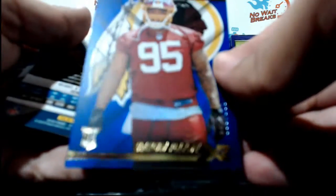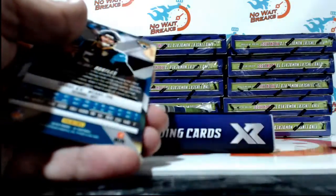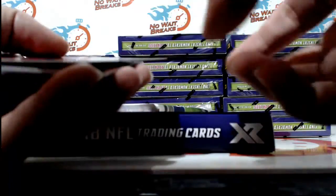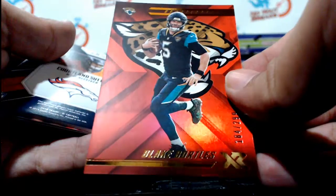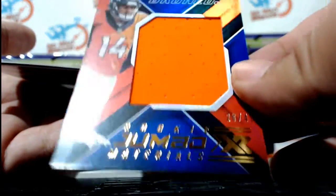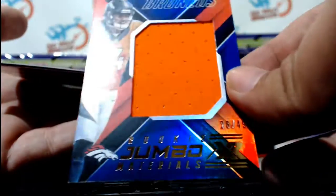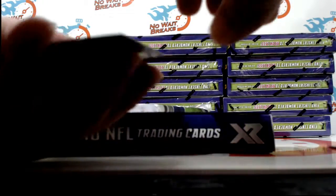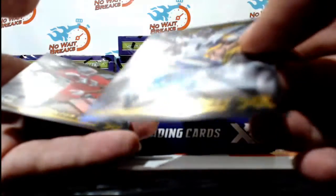Deron Payne, rookie, blue. Redskins to $199. Blake Bortles red for the Jaguars to $299. Jaguars. Cortland Sutton, jumbo rookie to $49. For the Vikings. That is blue ink.